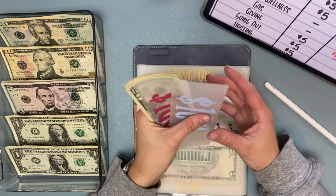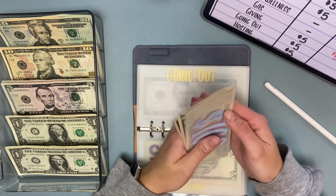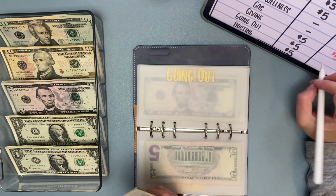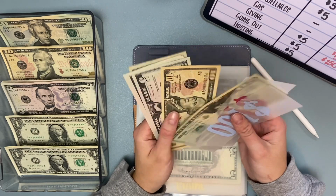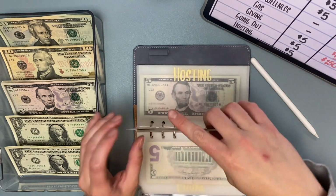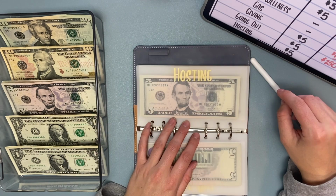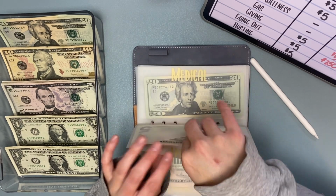So I have, in going out, 100, 200, 20, 35, 40, 5, and 50. So $250 in going out. Okay, hold on. Had to get Rosie a treat.